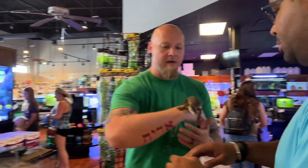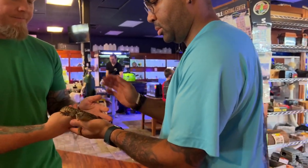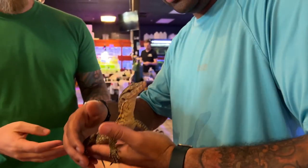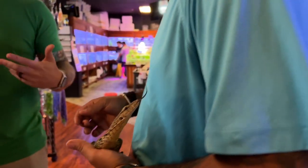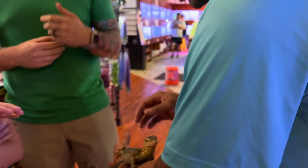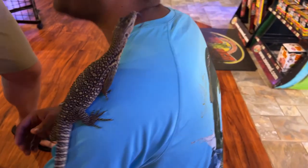This is Loki. It's an Asian water monitor. And we like to bring him out here and let people check him out so that he can be socialized. They're the second largest monitor lizard in the world after the Komodo dragon. So he's gonna get like 6 to 8 feet. I'm about to say, it's a full grown, how old?